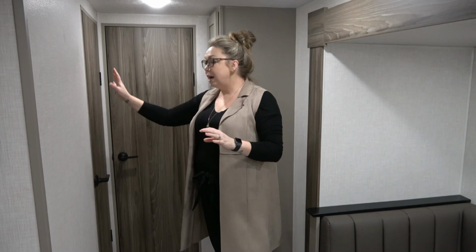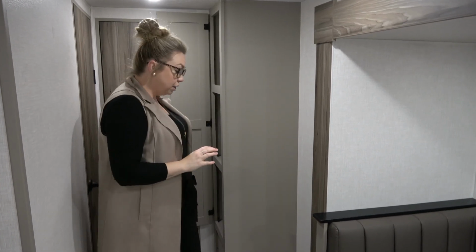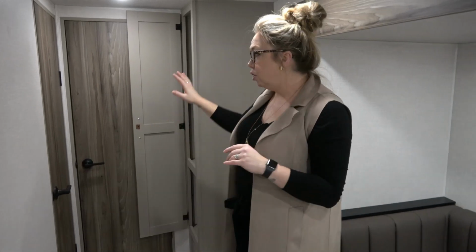Okay, I'm gonna take you behind door number 1 here, which is the bathroom, but I wanna point this out first, and I will get out of the way so they can show you, but there is an extra linen closet here, so whether you use it for extra pantry or linen or kid stuff, you do have some extra storage over here.